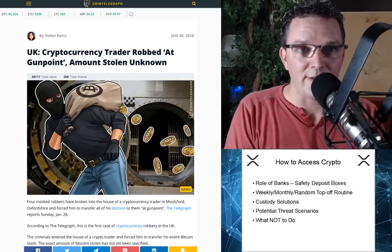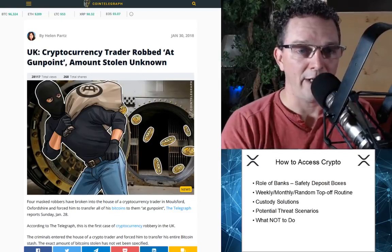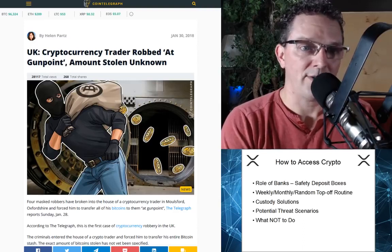Now, custody solutions are also becoming big. These are people who are going to be hiring security experts who have thought through a lot of these scenarios for long-term storage of really high amounts. That's a good way to go.